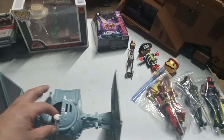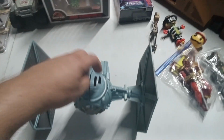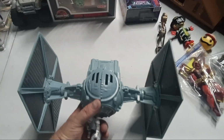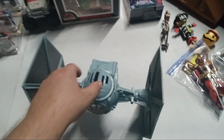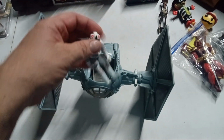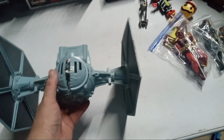So you hear it all crash, right? So I picked this up from a guy in the store. Only because I was picking up other ones. I figured, what the hell? Might as well pick up a little TIE fighter. It's in really good shape. It is a newer one, really, really good shape. And it came with a pilot. So I picked that up.